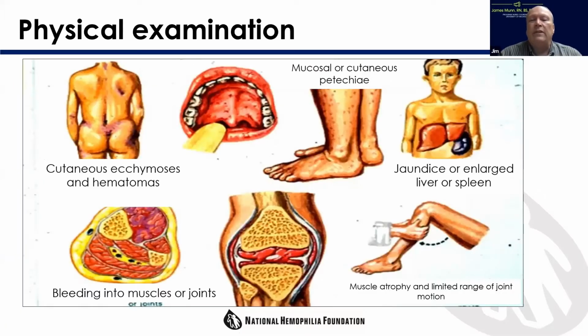When we look from a physical examination standpoint, we're looking for a few things. Are there any bruises or hematomas on the body? Is there petechiae, the small red dots that occur?